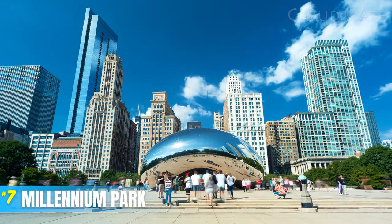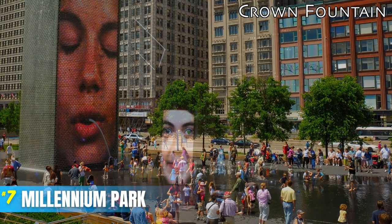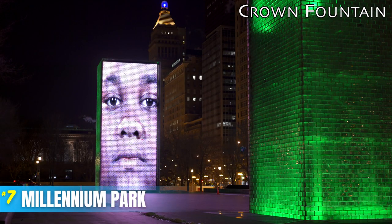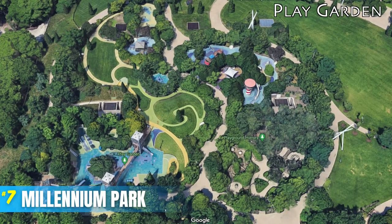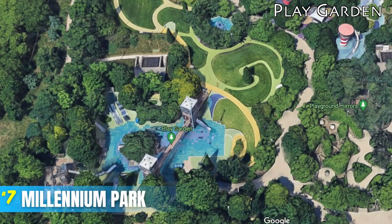Crown Fountain is also a must-see attraction located within Millennium Park. And you're going to find 2 towers made up of 2,200 10-pound glass blocks that project images of Chicago residents on them. Travel tip. For the kids, I cannot recommend enough checking out Playgarden, which is one of the best playgrounds for kids that you're ever going to stumble upon.